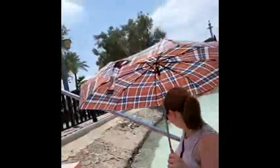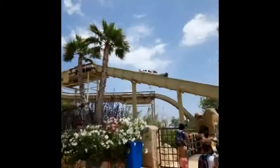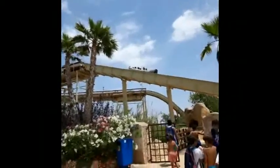It's not worth it. Okay, so, at Terra Mitica, this is the highlight. The jacuzzi bit. Now, I'm not going to turn around because there are kids behind me and they're undressed. We've been standing in here for about 5 minutes because it's so hot, it's nearly 40 here. We've both got umbrellas and we're standing in a pool fully dressed.